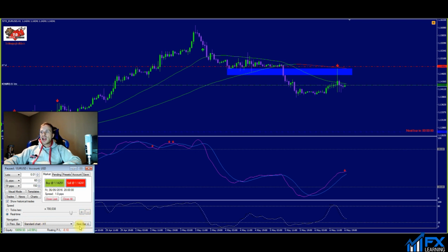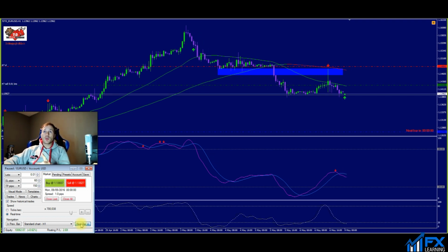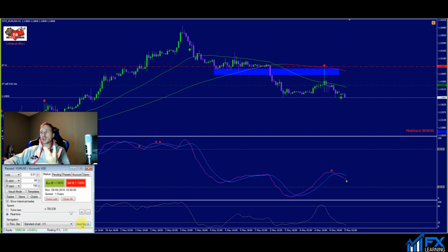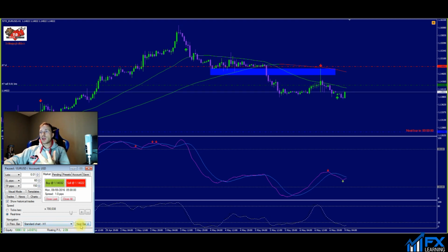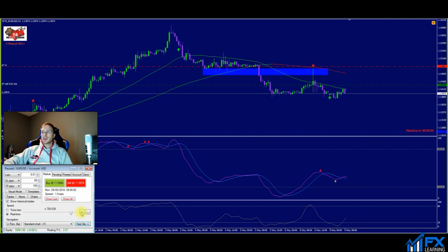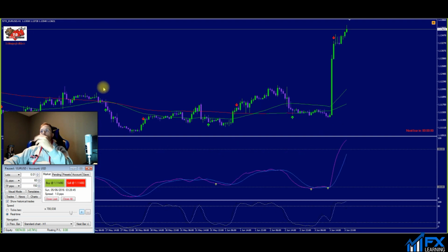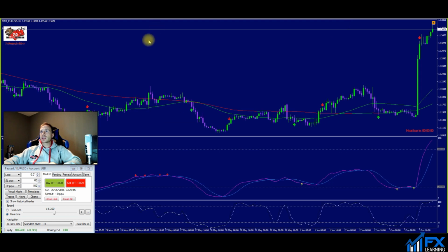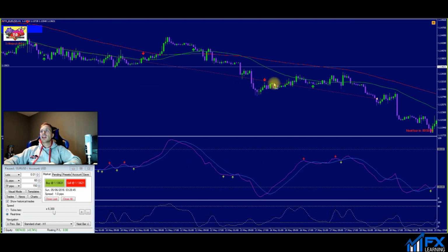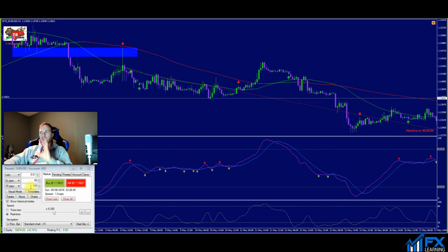There we go, and hopefully, fingers crossed, we go down. What I will do now, as hopefully the trade comes down, is start to move our stop loss to break even. Okay, and there we go. I definitely clicked it too fast. Let's go back to that setup here. As you can see, a nice little trade. It delivers some nice profit, 150 pips there.